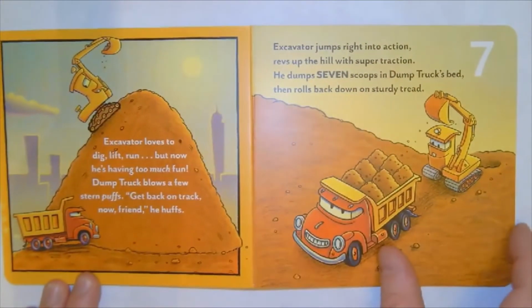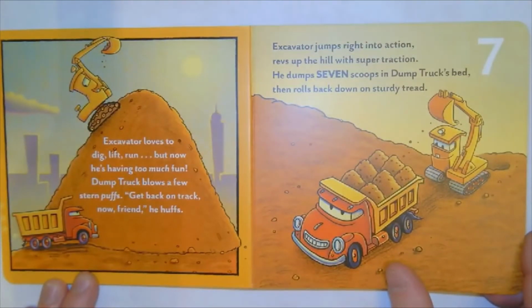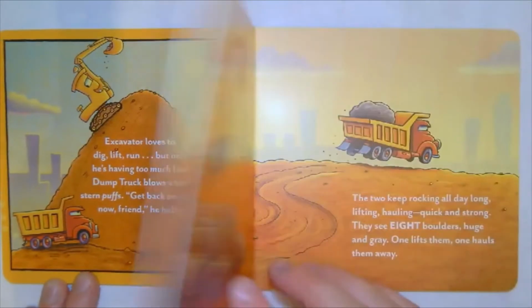Excavator loves to dig, lift, run, but now he's having too much fun. Dump truck blows a few stern puffs. "Get back on track now, friend," he huffs. Excavator jumps right into action, revs up the hill with super traction. He dumps 7 scoops in dump truck's bed, then rolls back down on sturdy tread.